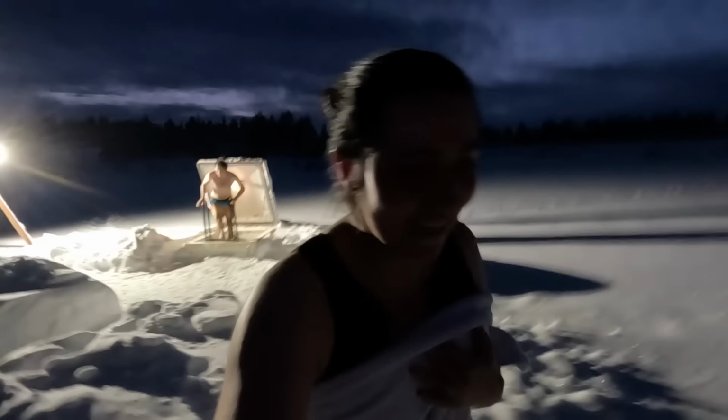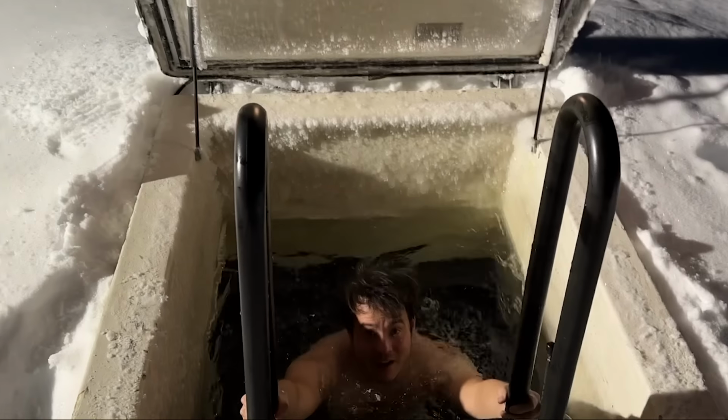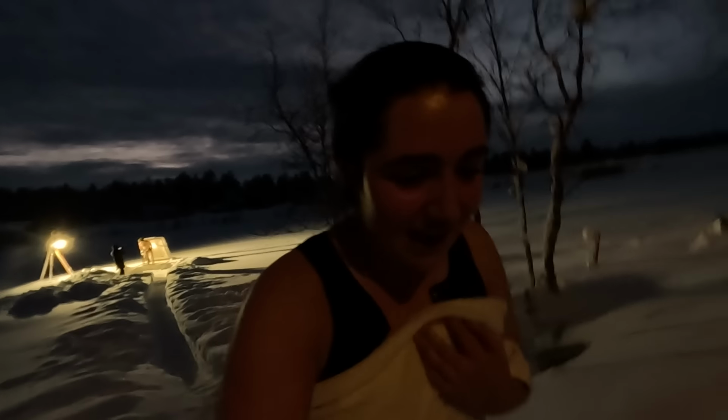We ended up actually really liking the sauna experience. Into the abyss. Once more. The sauna itself is just a really hot room. The hole in the ice is really what intimidated me going in, but I found it to be pretty exhilarating. Hello. How's it going?